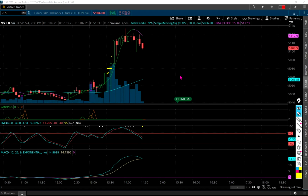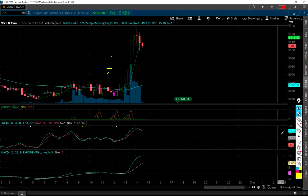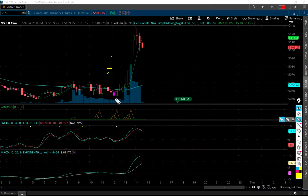Okay. So that's the trade of the day. Kind of a no-brainer on a day like today. Let's take a look at the 15-minute chart here. And what do you know? Here and here coincides again. Not going to go over it twice. We know why this got a signal here and who made it happen.